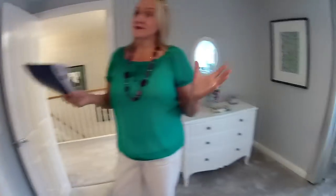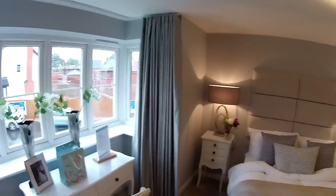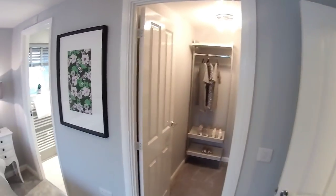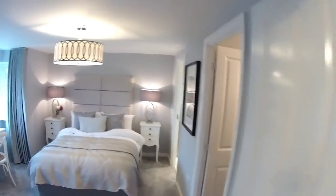I mean, in some houses, this would be the master, wouldn't it? But no, not in this house. So this is bedroom two, and it's got its own dressing room and ensuite. Bedroom one. Oh yes, I've saved the best till last. Must be a cathedral. Oh yeah.